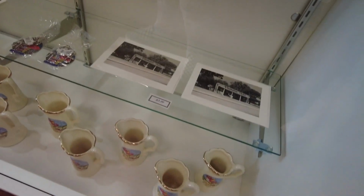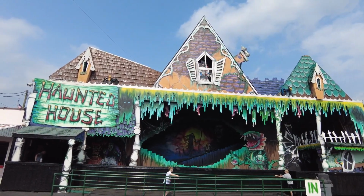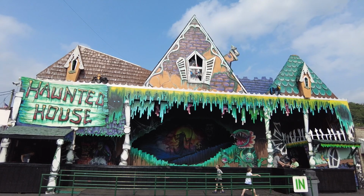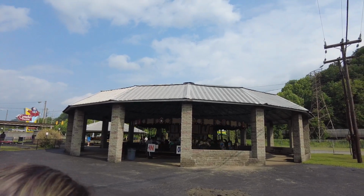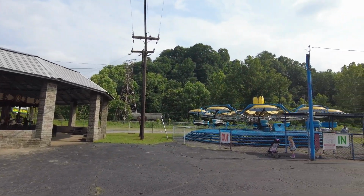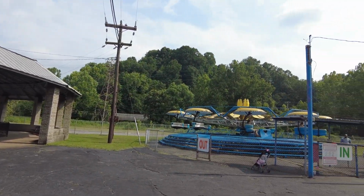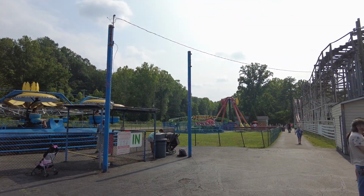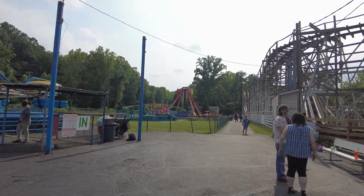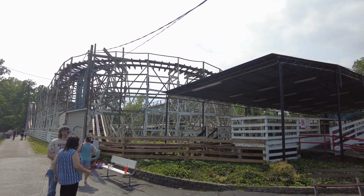What are these old postcards or just photo prints? Yeah, if you're not doing the other stuff. I wish it was just free admission and then you just paid per ride. They got an old carousel. They got a paratrooper. They got a figure 8 coaster. They got one of those clog rides. They got this Big Dipper coaster. It's a pretty old coaster. Might ride that later.